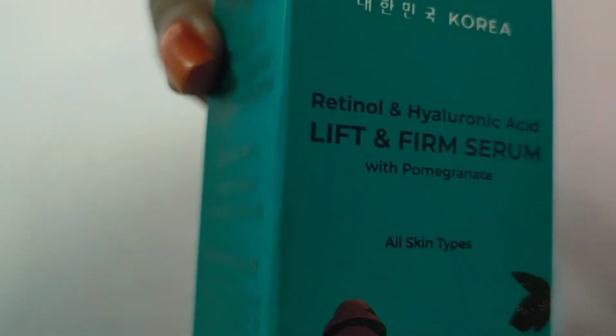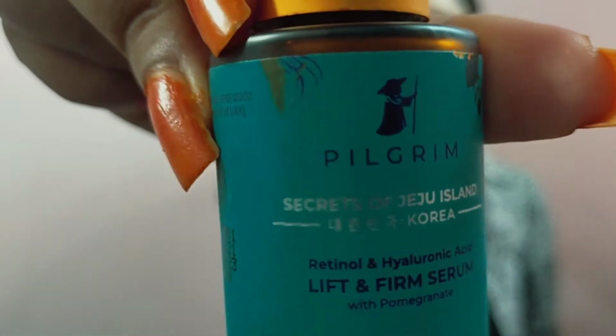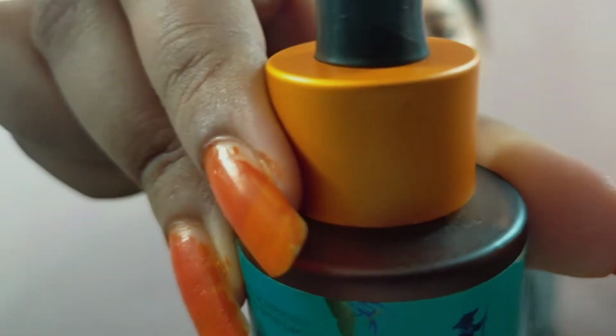So the first product which I am going to talk about is Pilgrim's Retinol and Hyaluronic Acid Lift and Firm Serum. So this is how the packaging looks like. It comes in this small little cute cardboard box. Apart from Pilgrim's red wine range, I think all of their products come in this beautiful coloring. It comes in a frosted bottle like this, and then we have the normal dropper, which is very common for every serum out there.